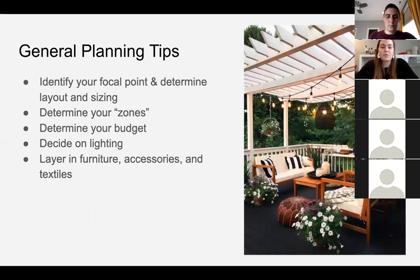We'll start with just a few general planning tips. These steps are going to help you set up for success as you begin planning your outdoor space. Whether you're revamping one or starting from scratch, everything in this list is good to think about each and every time. And each of these points we'll dive a little deeper into during the session.